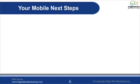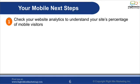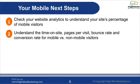So what are your mobile next steps? Number 1, check your own website analytics to understand what percentage of people on cell phones or smartphones and tablets are visiting your site. Second is understand the metrics. How does it differ for people that are accessing via a PC, a notebook or a desktop, as far as things like time on your website, how many pages per visit, what their bounce rate is, and if possible, is there a difference in conversion rate for mobile versus non-mobile visitors?